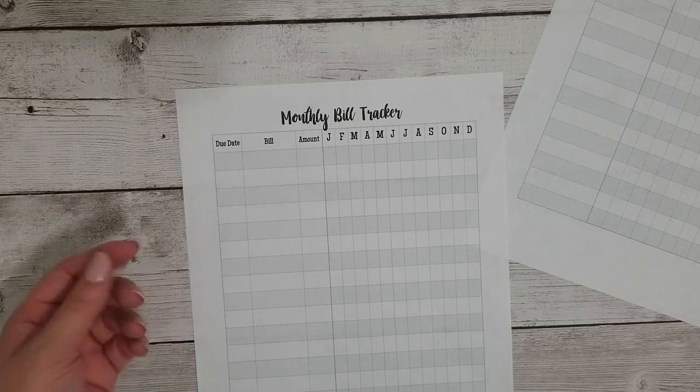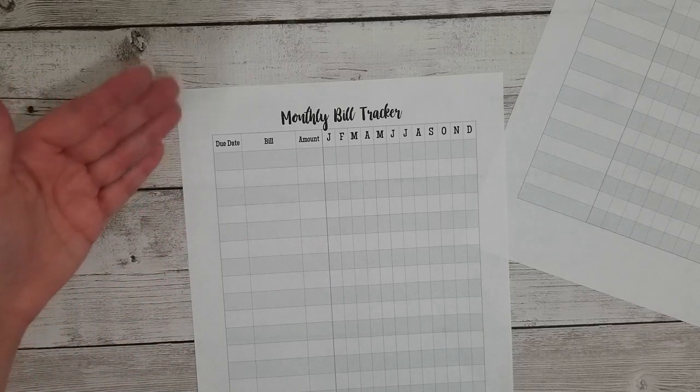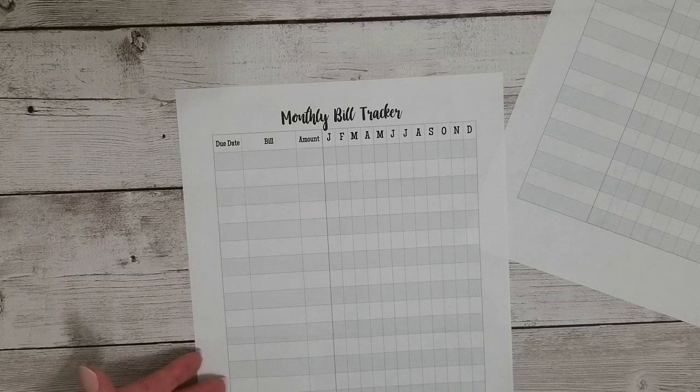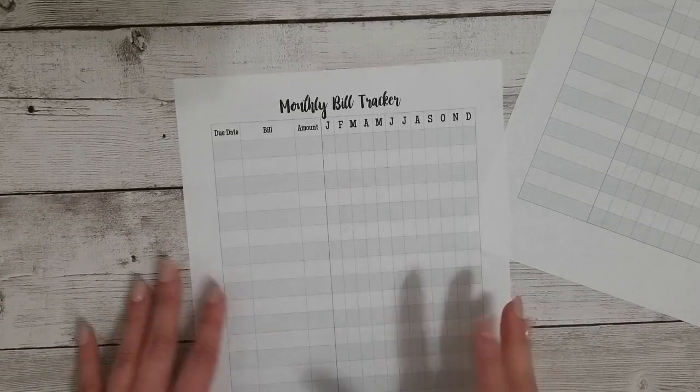Just if you have separate paychecks coming in at different times of the month, you can see, okay, well, I'll get a paycheck on the 9th, so all of the bills from the 1st to the 8th need to be paid prior to that check. And all of the bills after can be paid once I get paid on the 9th. It just kind of helps with that, if that makes any sense.